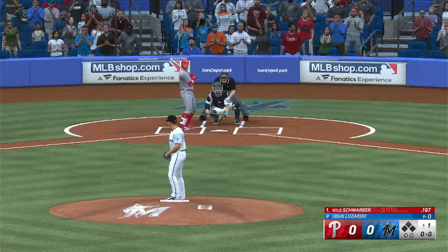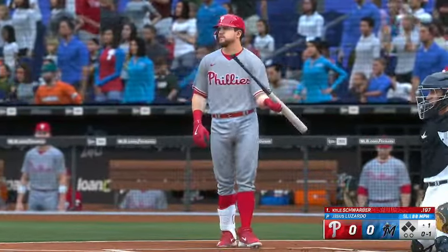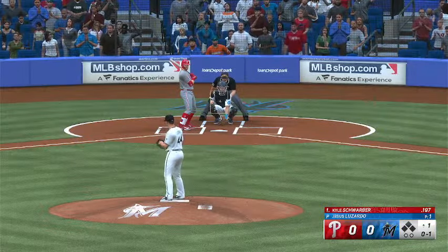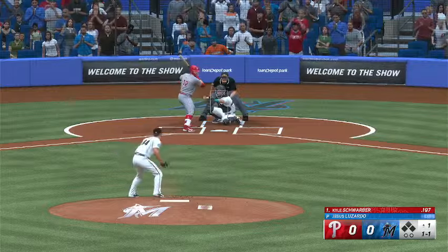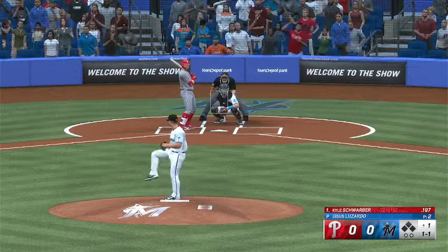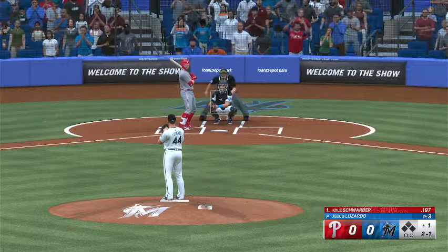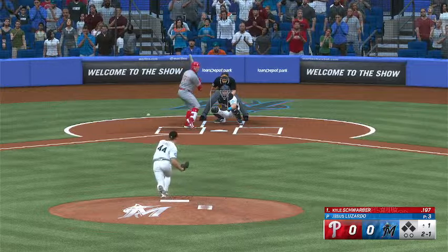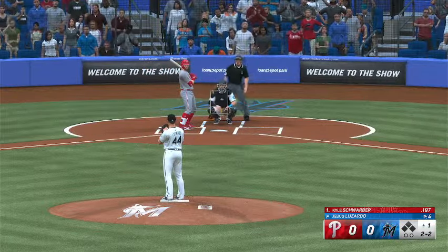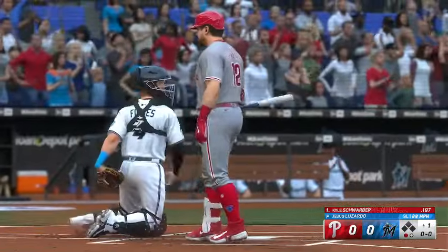Ready to go now. Kyle Schwarber comes up to hit here. Right down the chute, and we're off and rolling in Miami. And it's even up. That one missing inside. Next pitch in for a strike. 2-2. Struck him out looking.